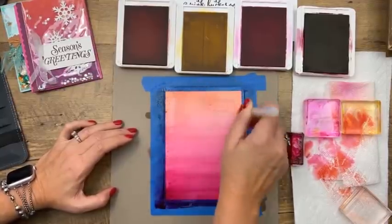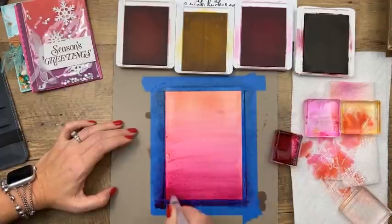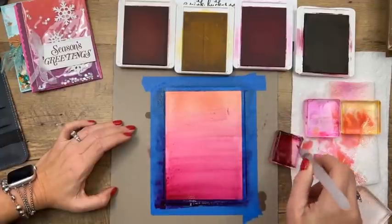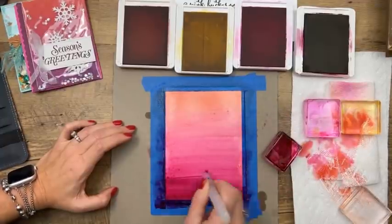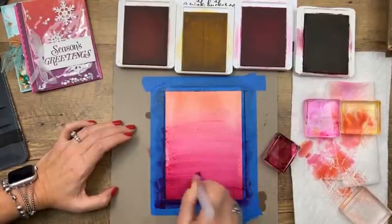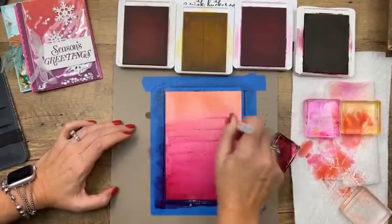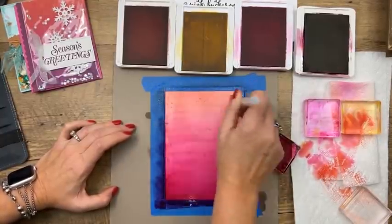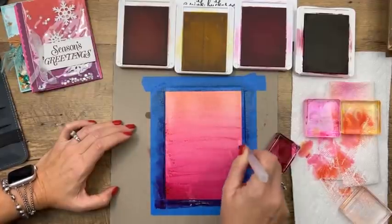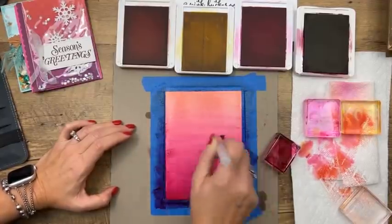And as you pull it up, everything's gonna blend. Isn't that beautiful? Now, one thing you can do is set it aside to dry and then do it again. That's going to give you more intense color the more layers that you do. All right. I think I am done. I think I'm going to leave it.